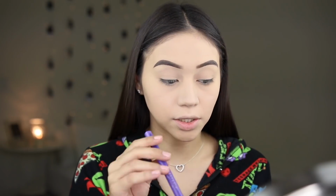I'm not gonna lie, I already took it out, but I totally forgot that I had this, and I just saw it and I was like, I need to use this. I think this is a felt tip applicator, and I'm gonna go ahead and review it for you guys. I already used it once, kind of got an idea.